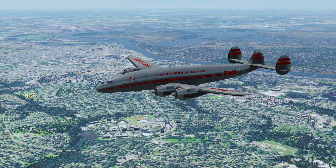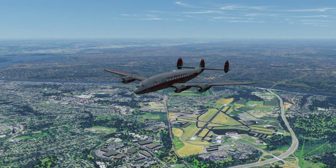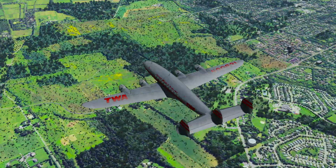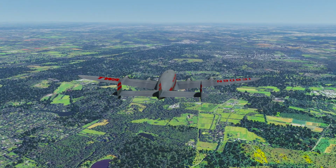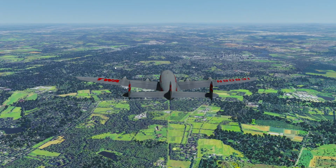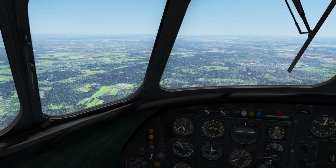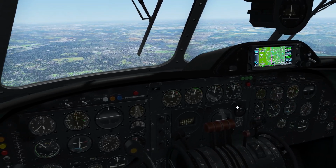Let's see. So yeah, we have left Philadelphia at 4,700 feet. We are now flying, I'm assuming, over New Jersey, right? Must be New Jersey, because we have climb to 5,000 feet. Altimeter is 30.32. Not the best visibility, but it's not the worst either.